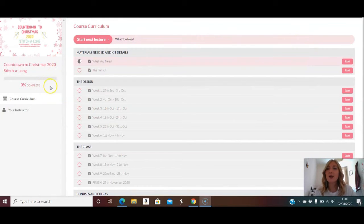You have to create an account too once you purchase. You just need your email, your first name and a password, and then you can log in every week to get the pattern. Then you can pay on PayPal or you can pay via credit card.